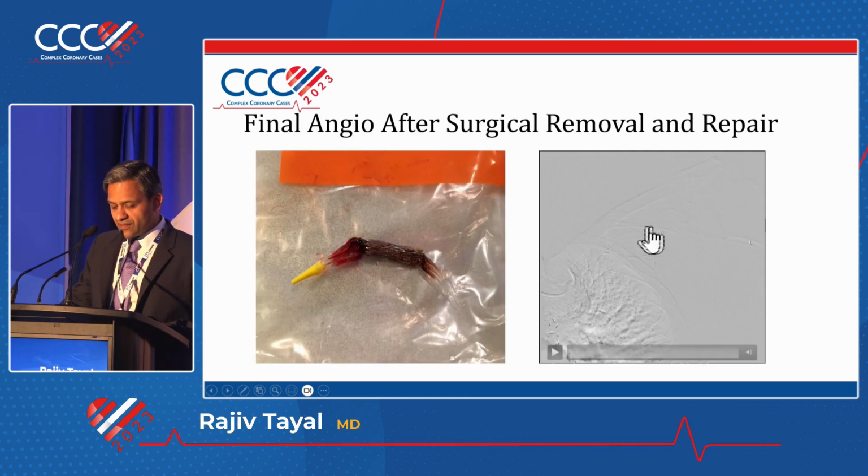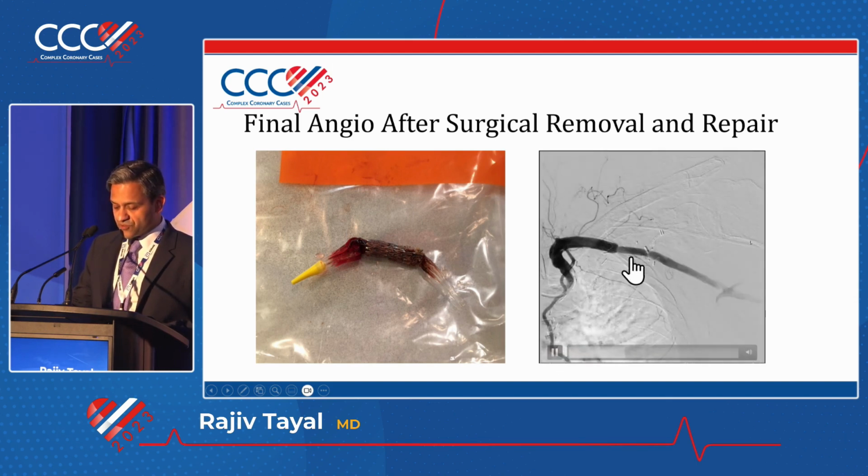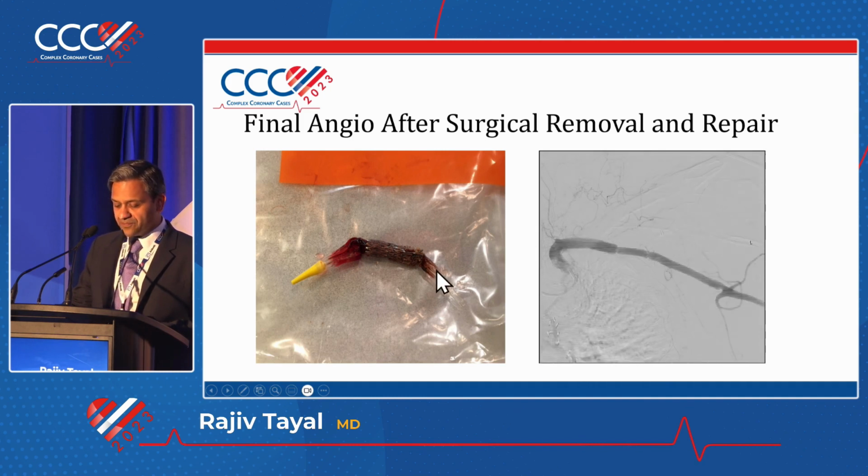Surgery was called, and basically a balloon tamponade was obtained proximal to this. You can see the device was excised. You can see part of the intima of the tissue kind of attached to it. And this was the angiogram that was performed immediately after surgical repair of that area and excision of the valve.